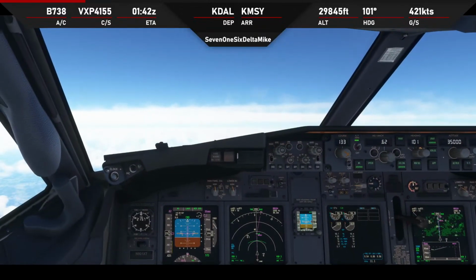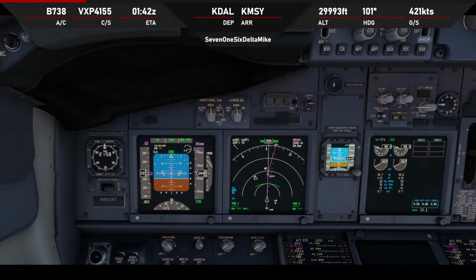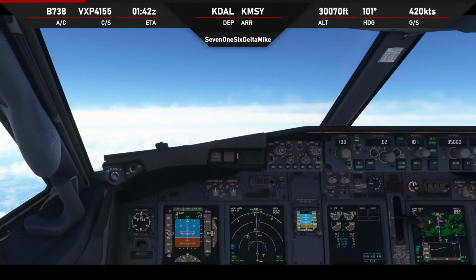Climb 350, Delta from Southwest 1197. Avelo 4155, radar contact, just north of the Tyler VOR. Maintain flight level 350. 350, Avelo 4155.